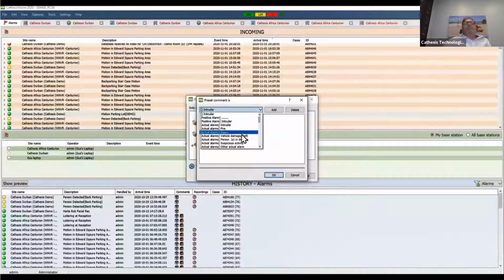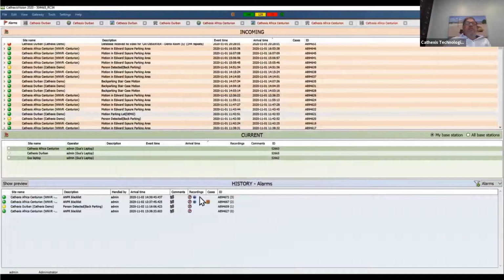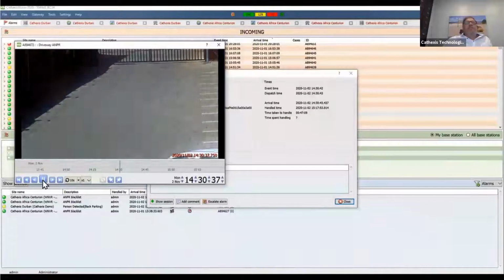So I'm just going to play around with a few other settings here. So I'm now looking for any transactions where they've had suspicious activity. And you can see there are some recordings. So I'll double click on that. Now it comes up with all the information on that particular alarm, what site it came from, when the event happened, when it occurred, what comments were entered, any recordings that are associated with that particular suspicious activity.